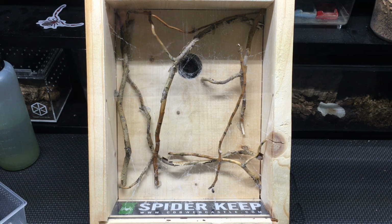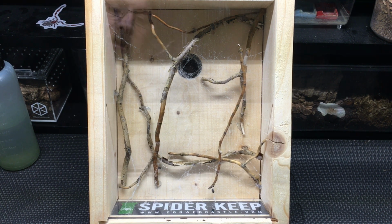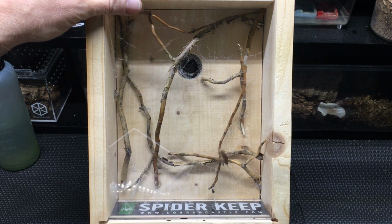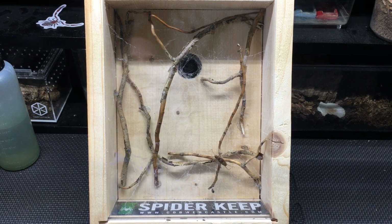He sent me this enclosure some time ago, and I wasn't able to get a spider at the time to put in it, but now I have. So we're going to feed this spider. If you're uncomfortable with fairly large spiders, this is not the video for you to complete. But here we go. I'm going to put the cricket into the web and close up the door, so to speak, and we'll see what we can get here.